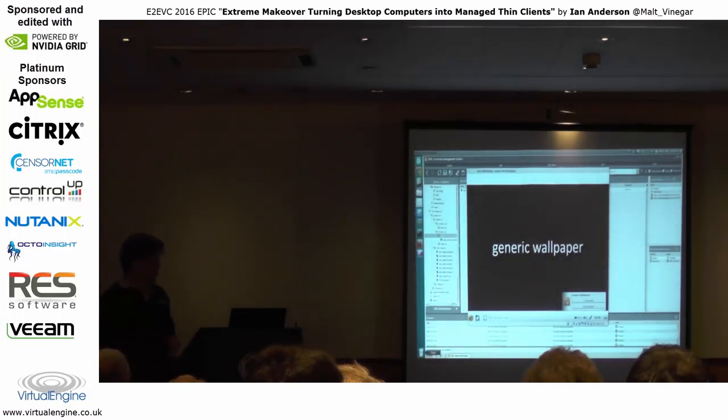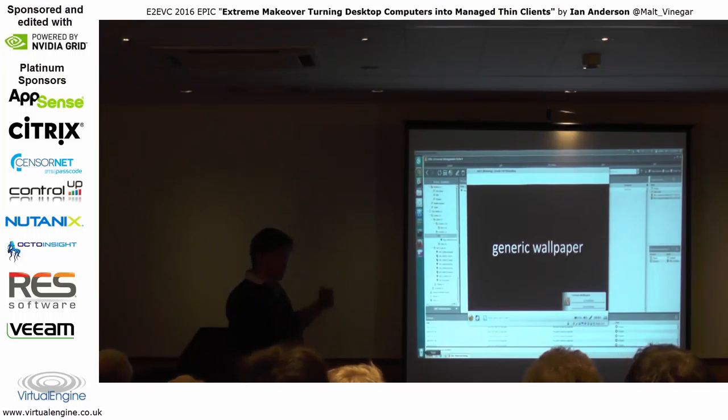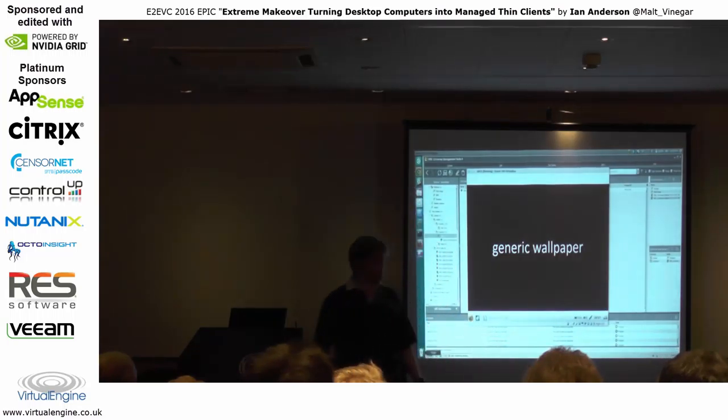And what it does is it applies my generic wallpaper. So it's downloaded that image from the profile, from the UMS server, and applied it as a desktop image. It's also removed the setup logo, the setup icon, so users can't now click on it.